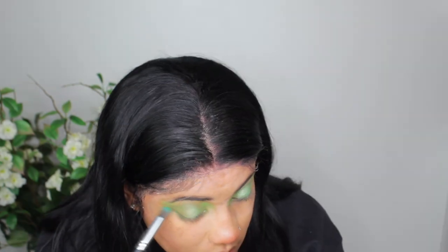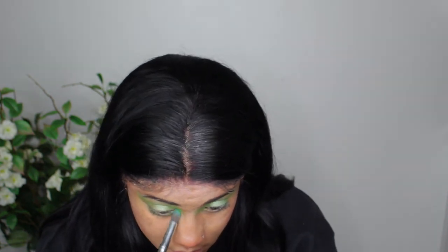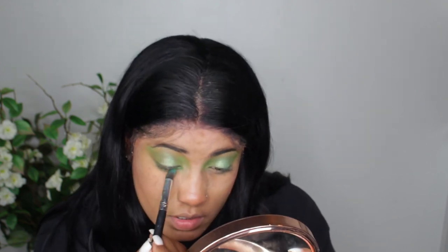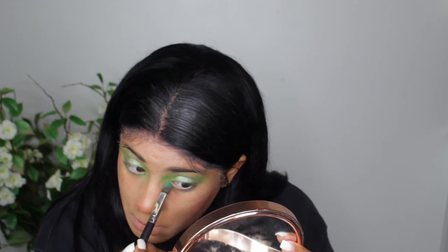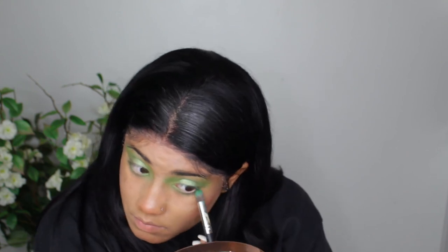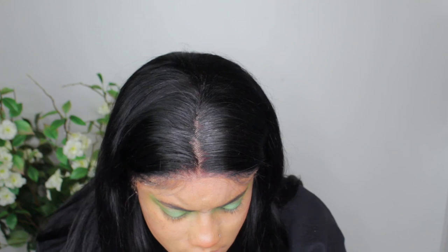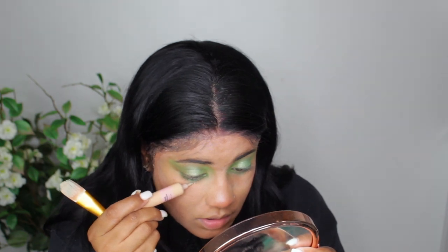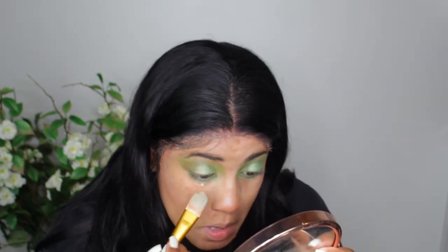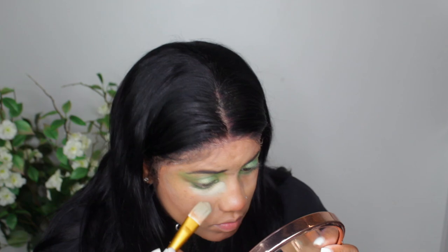And then I'm just gonna apply the green the same way I did on the top, green on the outer corner, in the inner corner. And then I'm gonna add the glitter shade to the middle. I guess that's a good thing, that I wiped all the concealer off the bottom, because I can just go back in and clean it up a little bit around the edges and set it again. Okay, but ma'am, why is it green?